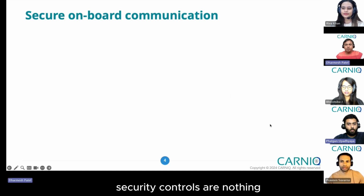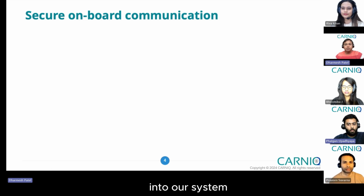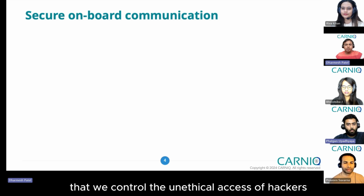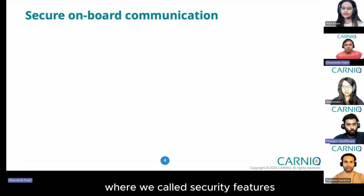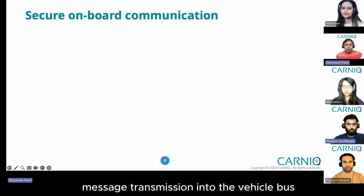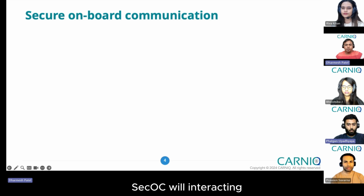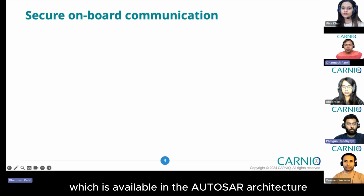In automotive security, controls are nothing but the automotive security features that prevent hackers from intruding into our system. The security controls are brought in with the concept that we control the unethical access of hackers into our system. This terminology came from ISO 21434, where we call security features automotive security controls. Today we will discuss SecOC message transmission into the vehicle bus, and also give details about which modules SecOC interacts with, other than the one or two modules available in the AutoSAR architecture.